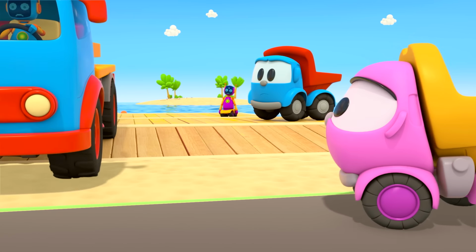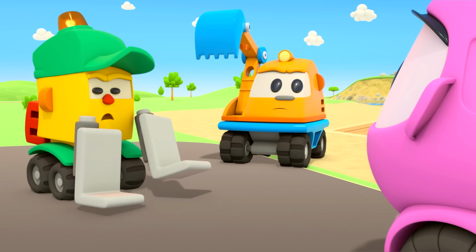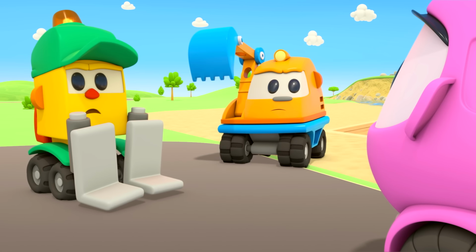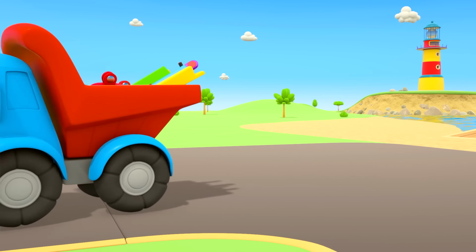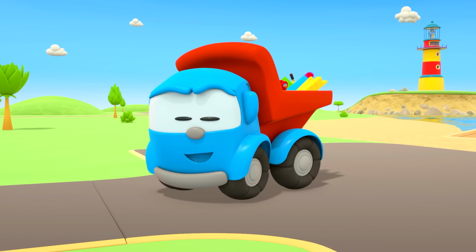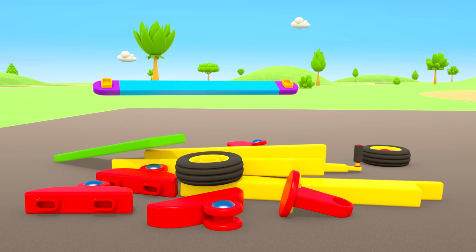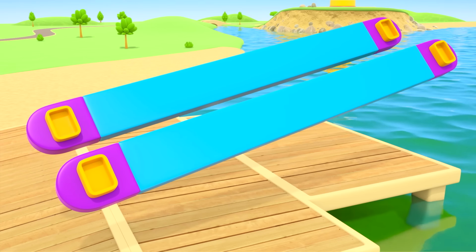The boat is too heavy. Oh no! What should we do? It won't work that way. We'll build a crane made for boats. That's right, Leo. Let's build a crane that can lift boats.